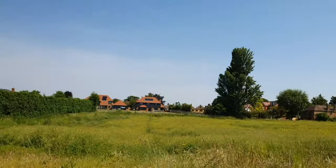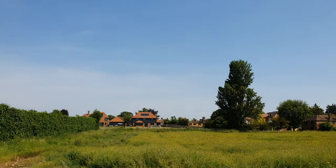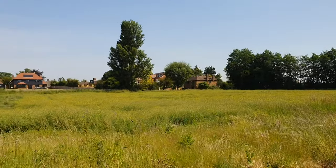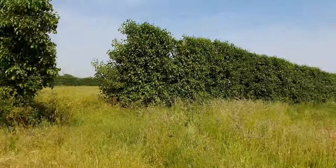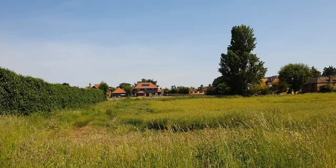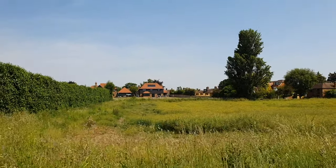You can see some extremely expensive houses up there. Probably belong to footballers or something. There was nothing there till about 3 or 4 years ago, and then those massive things appeared.